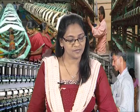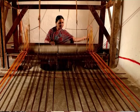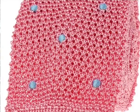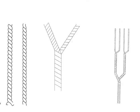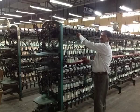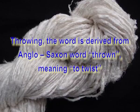class by itself. Throwing is a process of twisting one or more threads of raw silk into a strand sufficiently strong for weaving and knitting. It is a process of preparing the raw silk for the loom by twisting and doubling it to the required strength and thickness. Throwing is a word derived from the Anglo-Saxon word "thrown," meaning to twist.